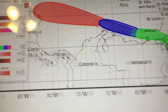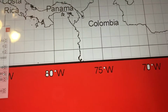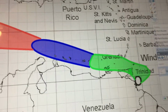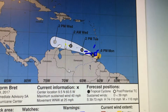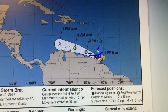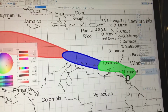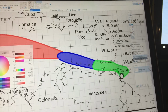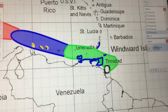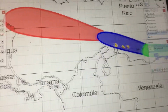As we continue on, we're going to add in the current watches and warnings with these systems. Well, in this case, only Tropical Storm Brett. So we'll head back to the cone. Right there, you see Tropical Storm watches right there and there. Tropical Storm warnings right there. So now I'm just going to add in those warnings and watches on here, and we'll pick up back right where I left off. So you can see right there, I just added in the watches and warnings as they were on the National Hurricane Center's cone forecast.